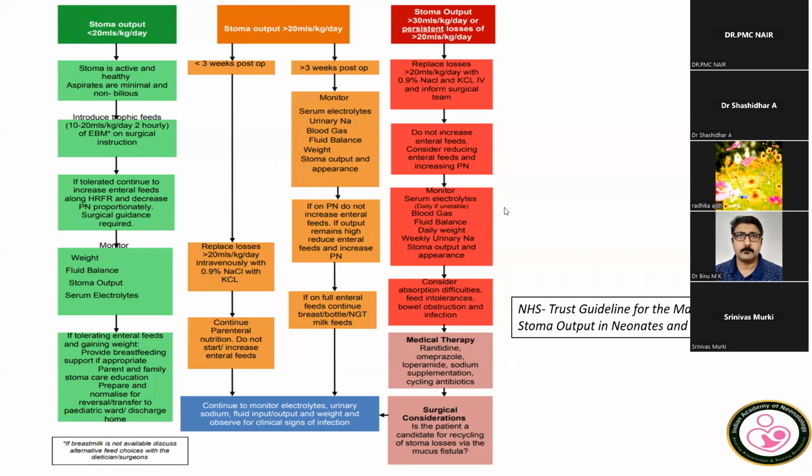I understand. The other thing people have tried is racecadotril. So in a very high stool output, racecadotril can also be tried.